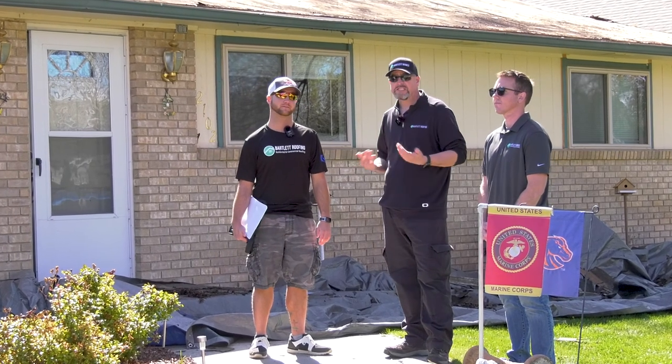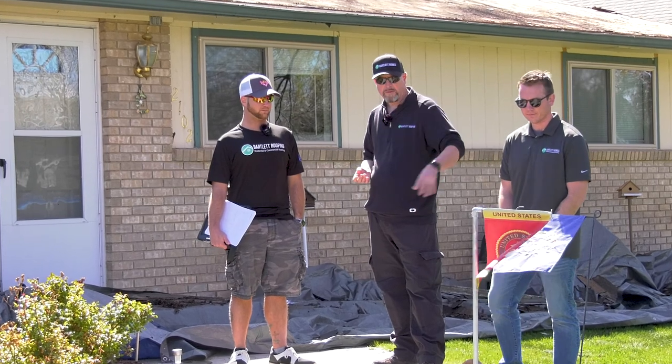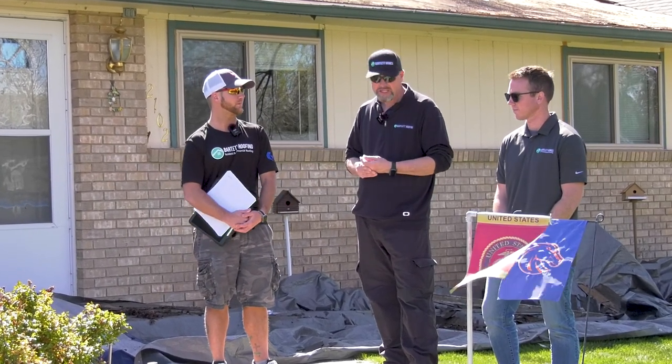Right. And that makes sense. From a sales perspective, you want to make sure that anything that can be moved away from the eave edges gets moved away. And really, it doesn't necessarily need to be everything of value, everything of importance.